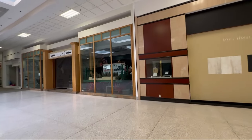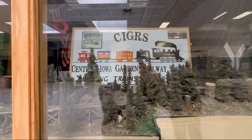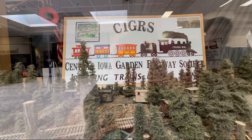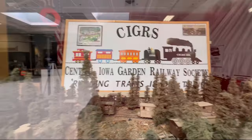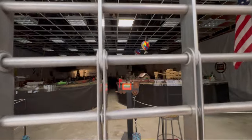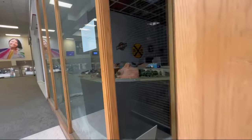Let's look in the window over here. See if we can figure out what it is. It's the Iowa Garden Railway Society. You kind of see the little trains in there. They must only be there like for special things. I can see lots of stuff in there. There's actually model trains set up. Can you see that? I can see some things over here too. Interesting. I wonder when they're open.